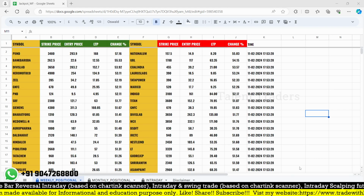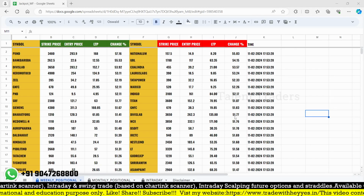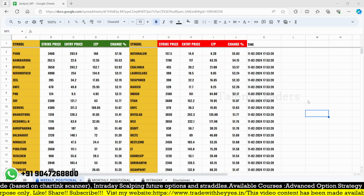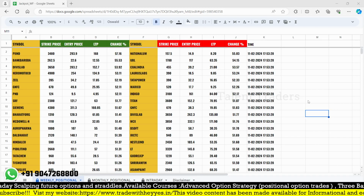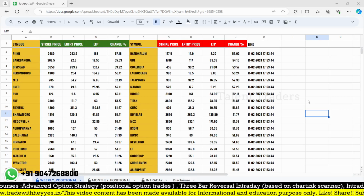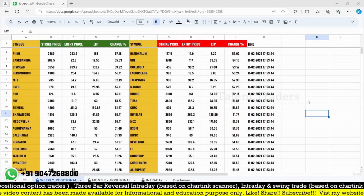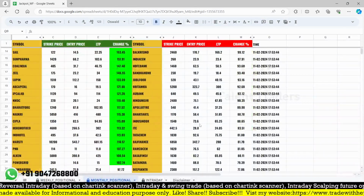Okay, so everything is updated right now for the call side. Strike prices have changed and entry prices have also changed, the newer strike price and newer entry price. From tomorrow after 9:30, if you find any good opportunities using this particular list, you can apply your strategy, or your own strategies like 1.1, 2.2, 3.2, or future options, or SBB, whatever strategy you want. And the monthly positional would still be the same.